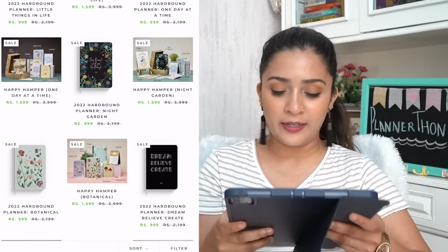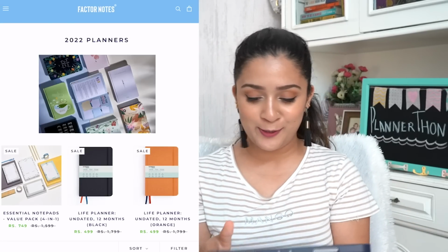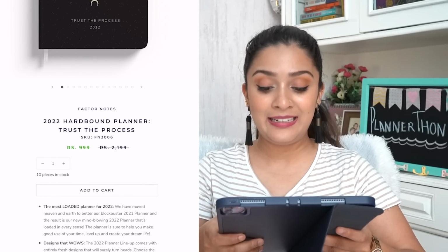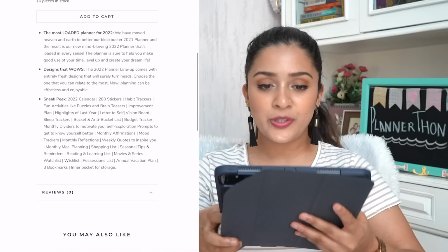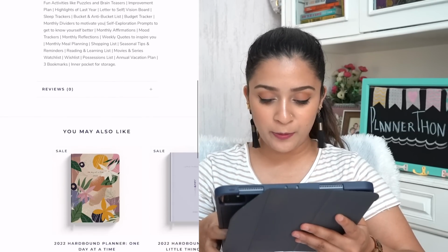If I was picking from Factor Notes, I would be confused which cover to get because all of them are so beautiful. So let's look at the price. Of course, it's priced at $9.99. The MRP is 2,100. So this would be a good comparison to the previous Ode Studio planner that I just spoke about. Ooh, what is this?